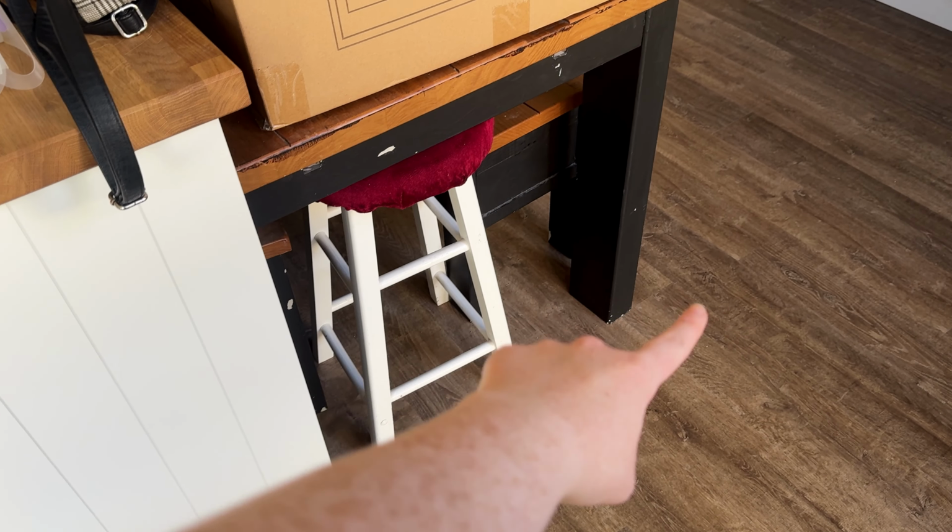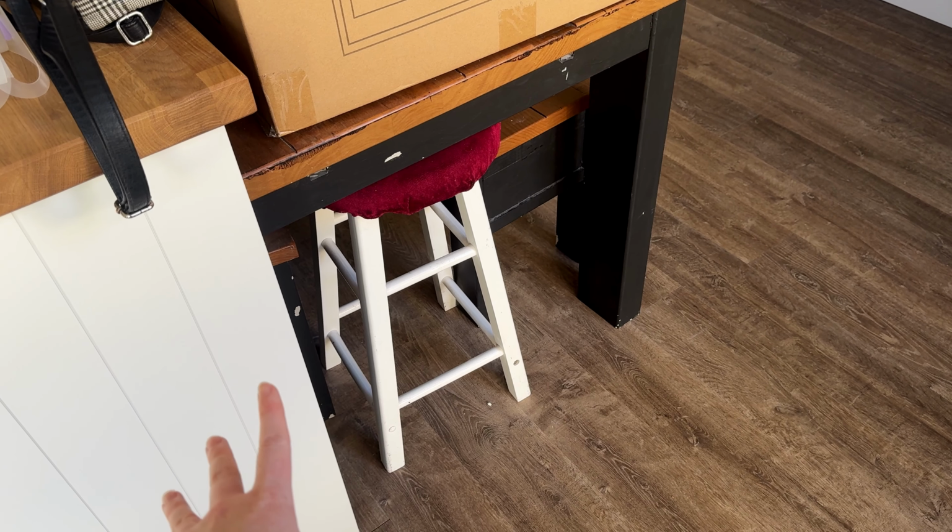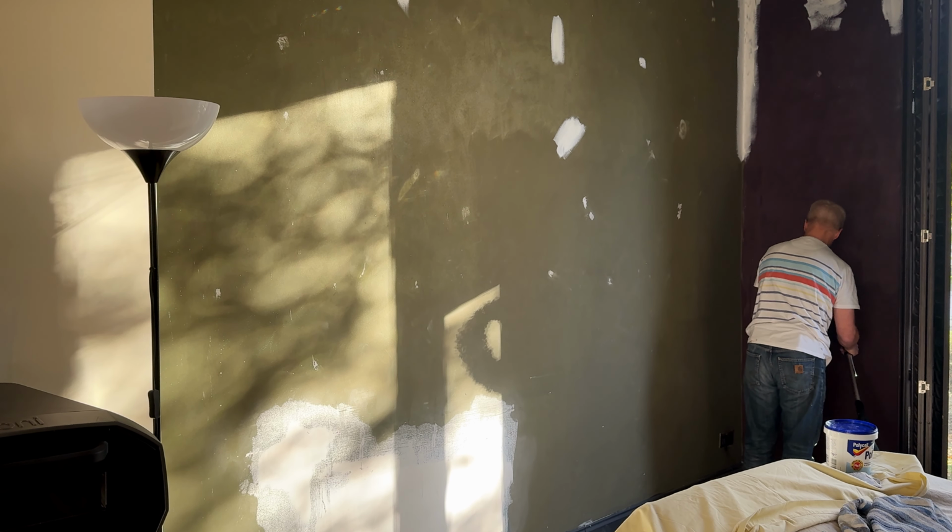I also kind of want a rug for this area, but I really don't know how I would have a rug. We're on the montage of teamwork. Let's go!